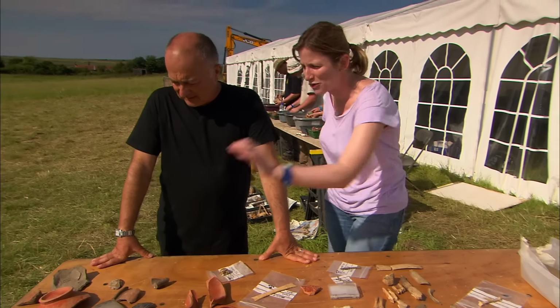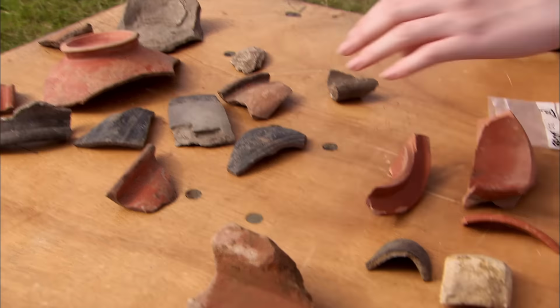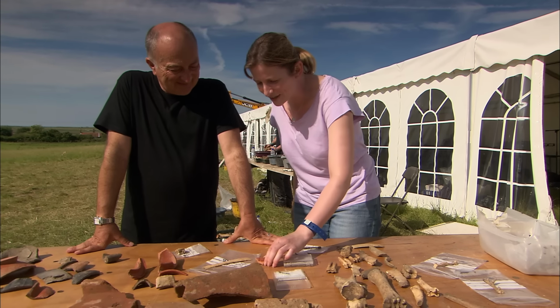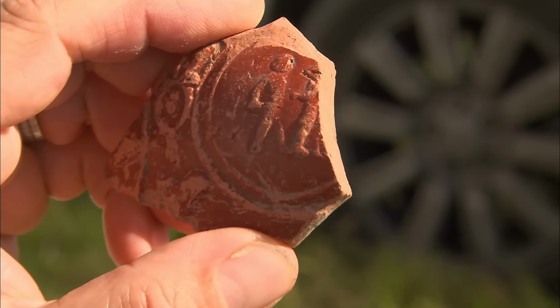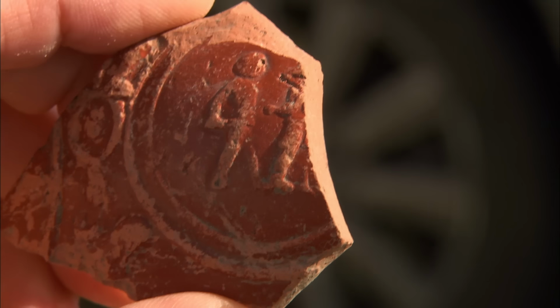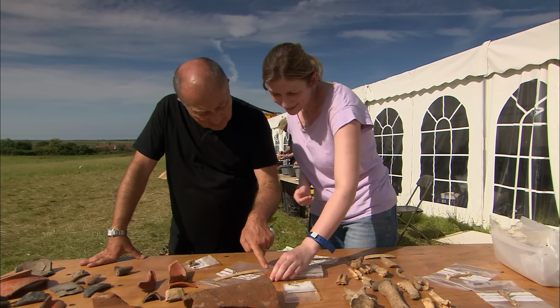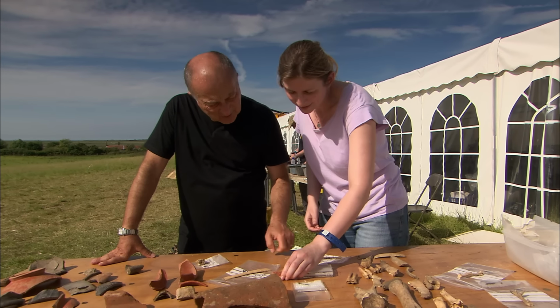So we've got lots of late Roman pottery here. We've got roof tiles and we've got some really nice, beautiful small finds. So what are your favourites? Oh, well, I really like this bit of Samian ware that's got 2 little men boxing on it. It's really beautiful. It's odd that they're boxing because they seem to be facing in the same direction. It looks as though one's punching the other in the back.